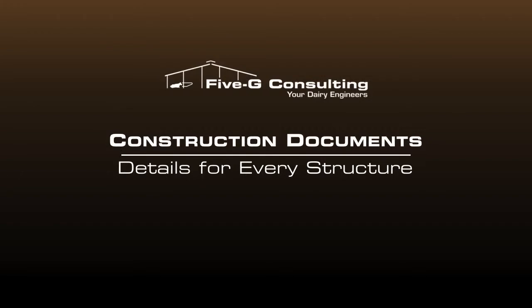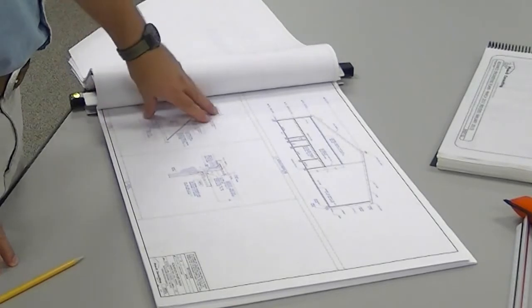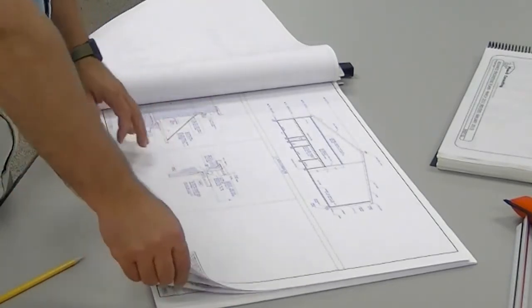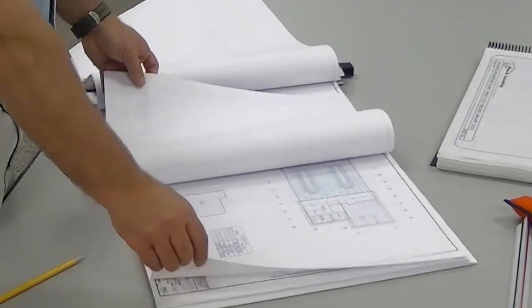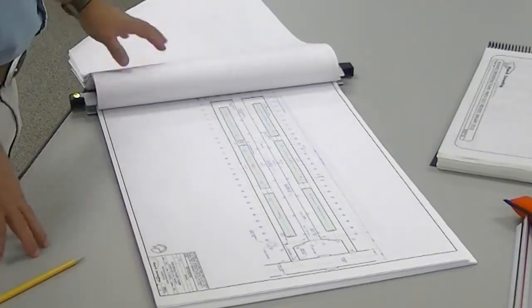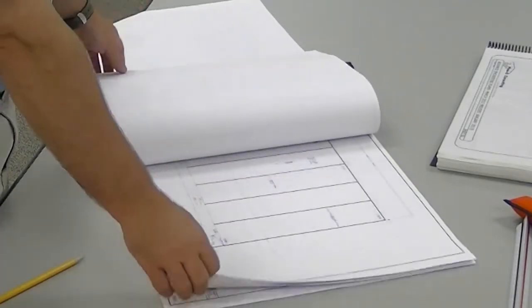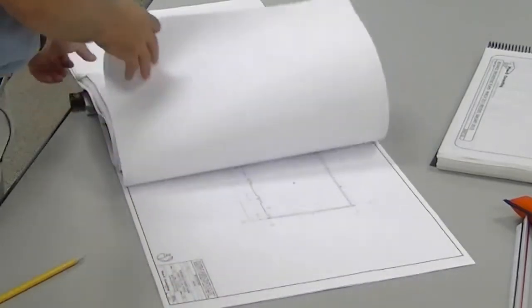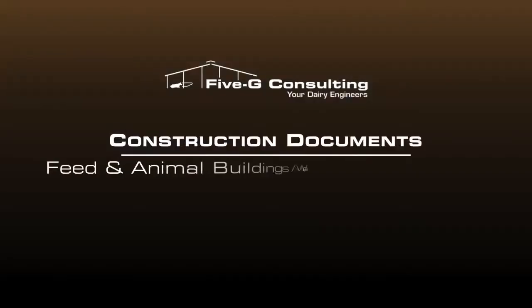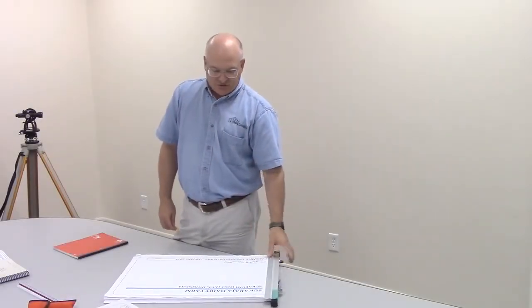Here we have very specific details. Here we're working in the parlor pit. We figured out exactly how thick all the walls are, how much rebar goes where, where every piece of rebar goes, what every dimension they could need is, and all of the minute details that it takes to build each building on that site, even down through the smallest structures. We're figuring out everything that goes out there: all the feed storage, all the animal buildings, the waste system. Everything it takes to get your dairy completed is included in these construction documents.